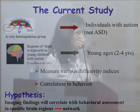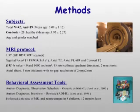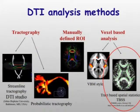So the study was performed, the MR protocol was on a 1.5 Tesla. We had 42 subjects, 19 diagnosed with autism. There were several tests and analyses that we did, and I will show you only one of them because of the short time. Behavioral assessment included ADI and ADOS, which are more accepted both in research and clinical setup, and 8 children out of 12 were reassessed a year later. And as you can see later, all of them were within the cutoff point for autism.